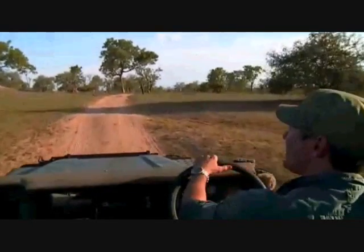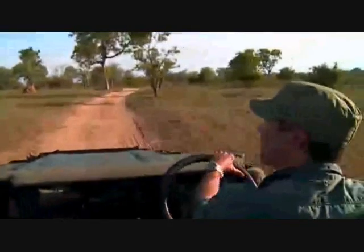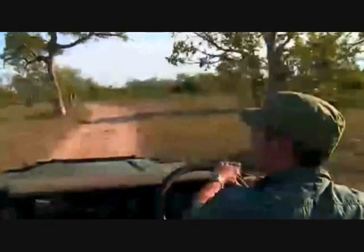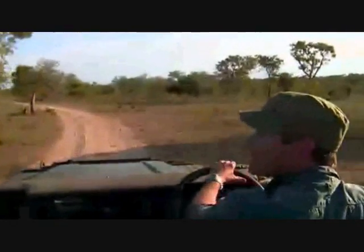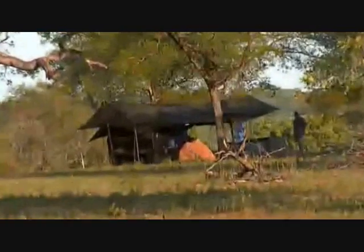Brilliant. Well guys, I'm going to just show you quickly. We're very close to where Hayden's sitting and he's actually found a marula nut, so he can show you what that looks like. But before he shows you the marula nut, I'm going to show you where HD is sitting. There he is. That's the tent. Enjoy it with HD. He's going to tell you a bit more about marulas.